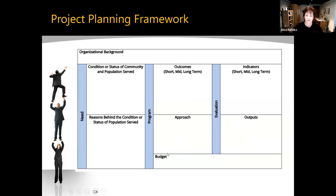And then our budget really aligns with our approach. So our approach section and our budget go together. The budget has the numbers, and our approach outlines how we're going to spend all the things we talked about in the budget. So if we have staff members in our budget, what the staff members are going to do is in our approach. If we have technology in our budget, we're going to talk about how people are going to use that technology in our approach.